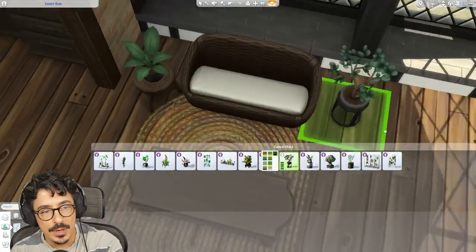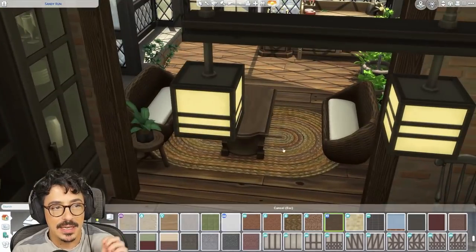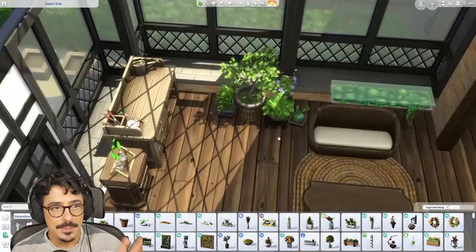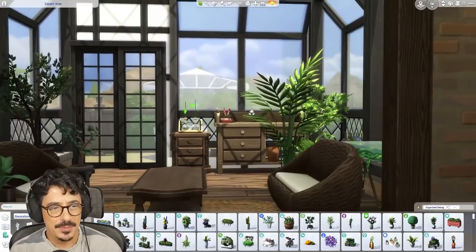Ignore under the windows as well, it's got that beamed wallpaper at the minute. I go for brick in the end. Oh, there we go, I'm changing it now. I just think that looks a little bit better, a little bit more solid. And I keep the beamed wallpaper on the other parts instead, and just litter this place with greenery.